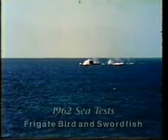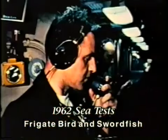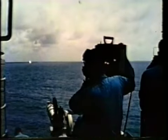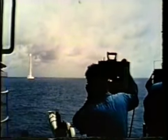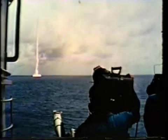Ethan Allen submerged to firing depth. And there it goes. Polaris on the way with a nuclear warhead. Right on the second, the missile detonated at the intended altitude at the target point.